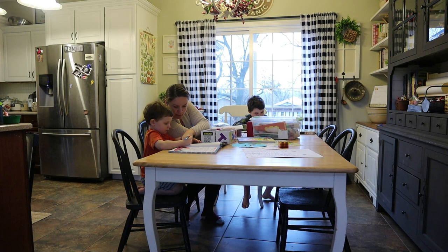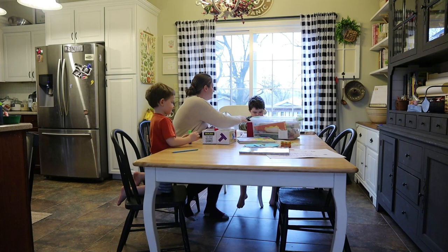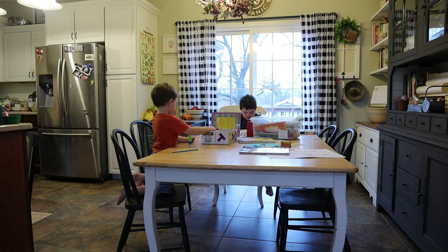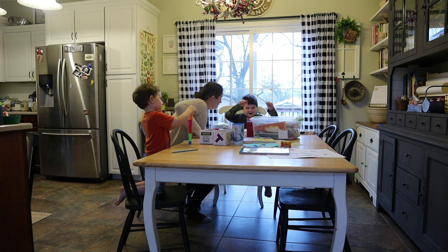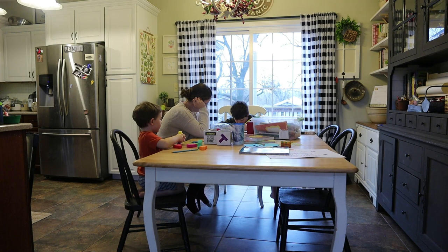A lot of time he'll just sit there and paint or play with kinetic sand, but today he's building with this game we have called Build Z, which he really likes. It has like a card that you match the blocks to, and so he enjoys that. He kind of does his own thing. I do have a preschool book for him that he'll work on sometimes if he wants to, and a handwriting book. He actually has really great handwriting for a three-year-old, so we just kind of let him do his own thing, and if he wants to do schoolwork, he can. If he doesn't want to, we don't push it.